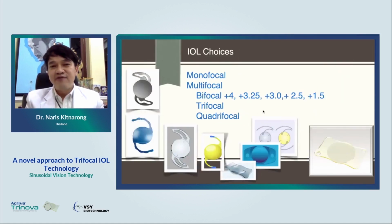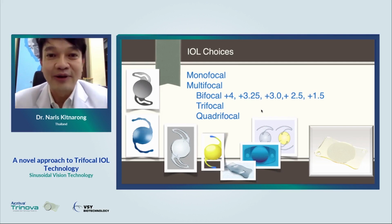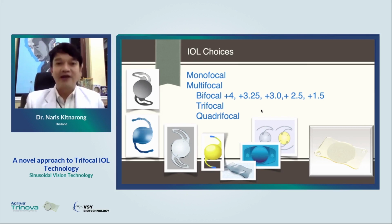Okay, and in the past with the bifocal lens, you have the +4 for the near vision, and I have experience with the +4 for very near reading. You know what, for Thai people, we love to read very close. So the +4 is good. But when they need to use the computer, they have to get very close. Or when they read a book, they have to bend over to the table. That is not smart enough for this era. So you can consider to try a +3.25 or +3 or +2.5, or even a +1.5.